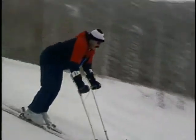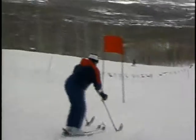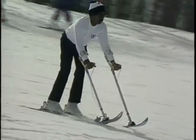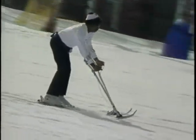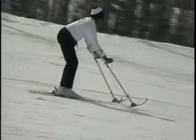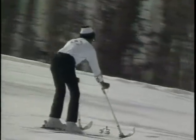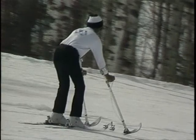Many outriggers are equipped with ski brakes for speed control on straight downhill runs. We try to encourage people not to rely on the brake because it can become a very bad habit. Eventually, as a person progresses in their ski ability and gets to an advanced state and a competitive state, they take the brakes off.